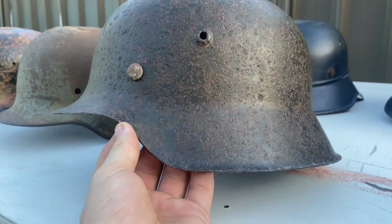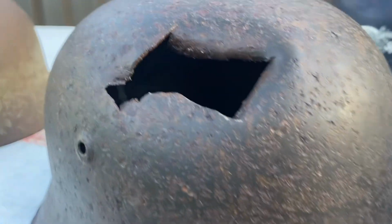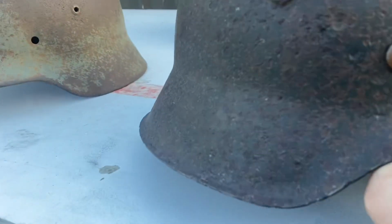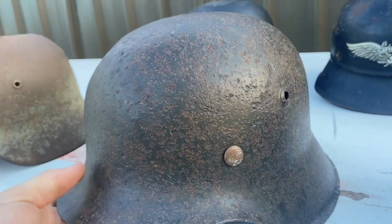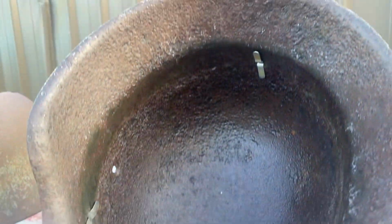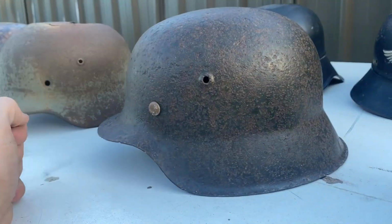Next to that is an original M42 Stahlhelm. Size I think is 64, with a pretty hefty shrapnel hole there. This is a relic that was found in Kurland, which was some pretty intensive fighting. Unfortunately, no maker's marks are visible due to the pitting, but being an M42, I think they would have been located at the back of the helmet around here. These split pins are reproductions that are just there as placeholders, but this is a very solid, beautiful relic M42 helmet.